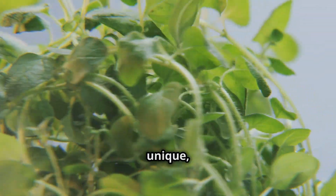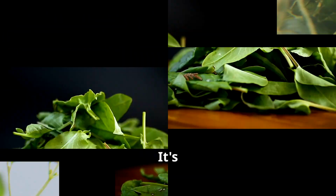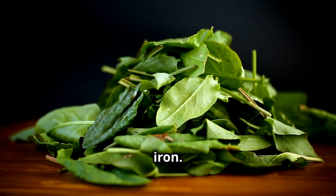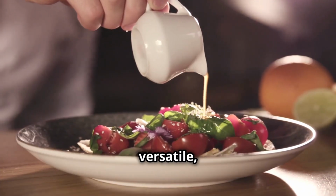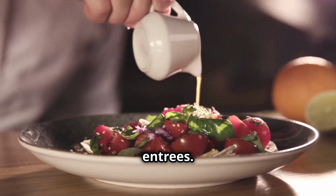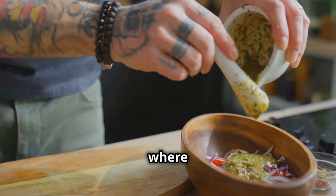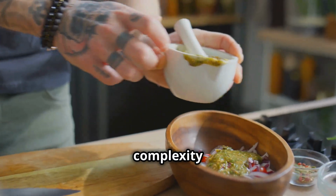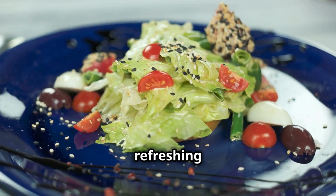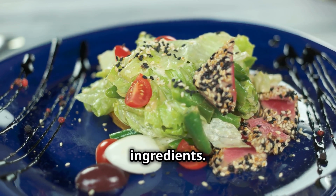French sorrel has a unique, tangy flavour that's both refreshing and invigorating. It's packed with nutrients, including vitamins A and C, as well as potassium and iron. And because it's so versatile, it can be used in everything from soups and salads to sauces and entrees. One of my favourite ways to use sorrel is in a classic French sauce, where its tart flavour adds a depth and complexity to the dish. I also love using it in salads, where its bright, refreshing flavour adds a nice contrast to richer ingredients.